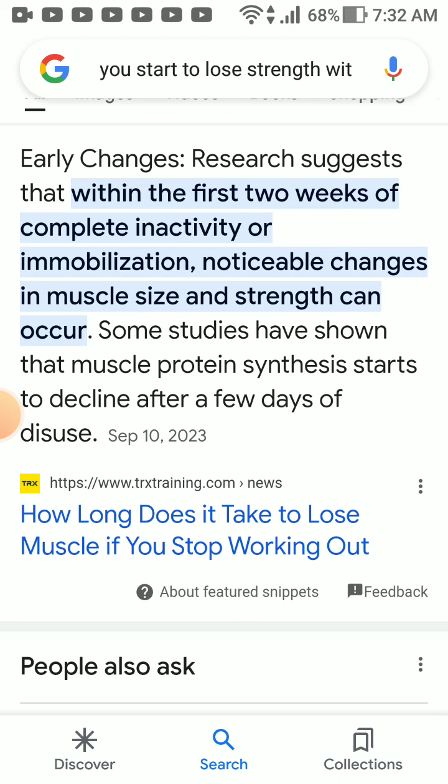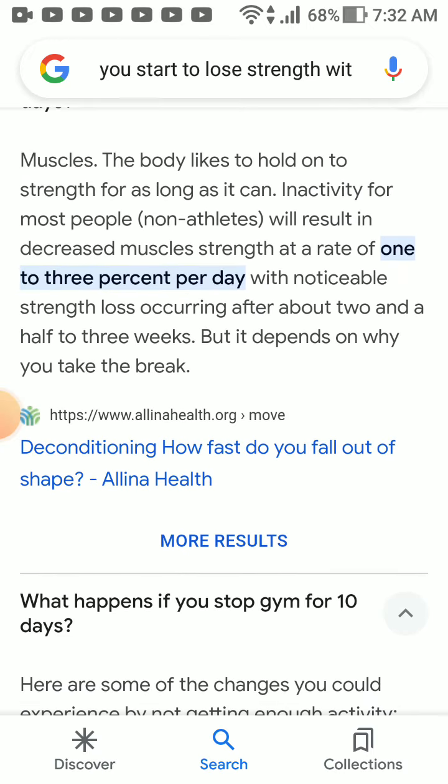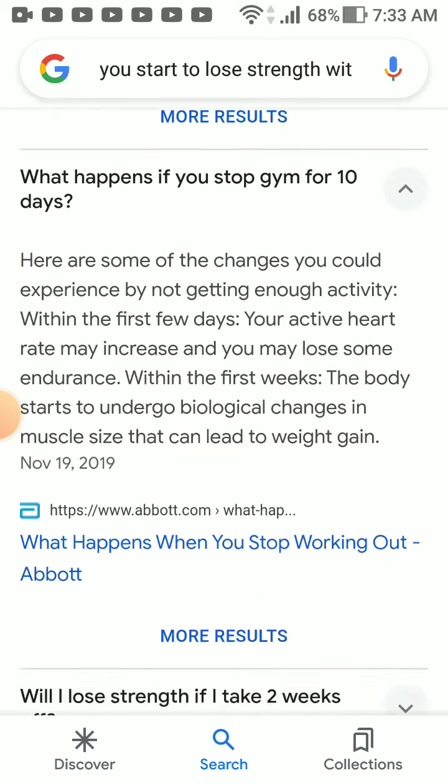Researchers suggest that within the first 2 weeks of complete inactivity or immobilization, noticeable changes in muscle size and strength can occur. Some studies have shown that muscle protein synthesis starts to decline after a few days of disuse. It's a possibility, I don't know. The body likes to hold on to strength for as long as it can. Inactivity for most people, non-athletes, will result in decreases in muscle strength at a rate of 1 to 3% per day, with noticeable strength loss occurring after about 2.5 weeks. But it depends on why you take the break. I don't know, vacation, I'm not sure.